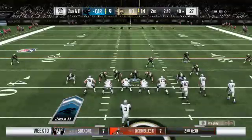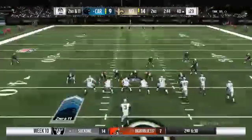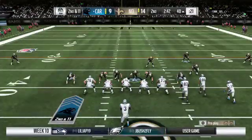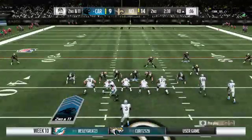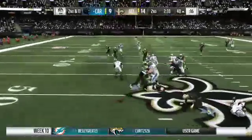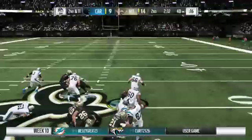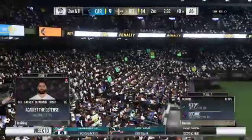Set. 319. Detroit. Rosen will throw. Nowhere to go here. He lost the football. The Saints say they have it, and they do. And a penalty flag down as he gets only about a yard.